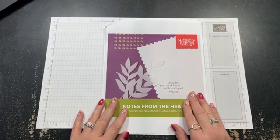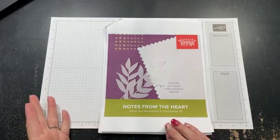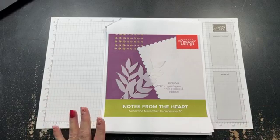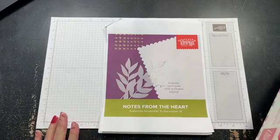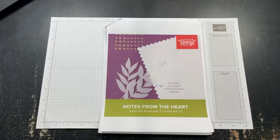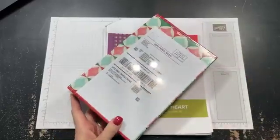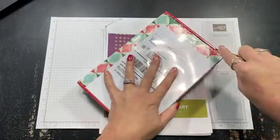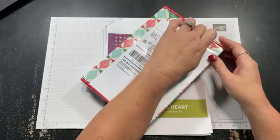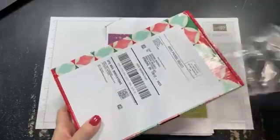The Paper Pumpkin is a monthly subscription. However, you can start it, stop it, start it, stop it. So for instance, I just got this last week, the Paper Pumpkin for October, and this was the stockings one. Haven't even opened it, guys. That's how crazy and chaotic I have been. It's been non-stop. So let me just show it to you.